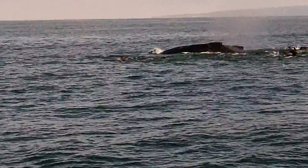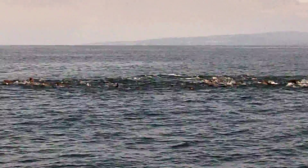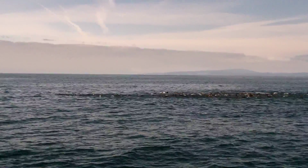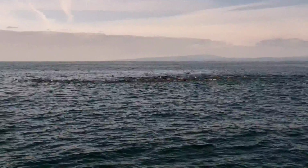Whoa! Oh! Holy! I didn't get a good shot of that. Look at it! And there's another one. Wow. Look at all those sea lions. Go sea lions, go sea lions, go sea lions.